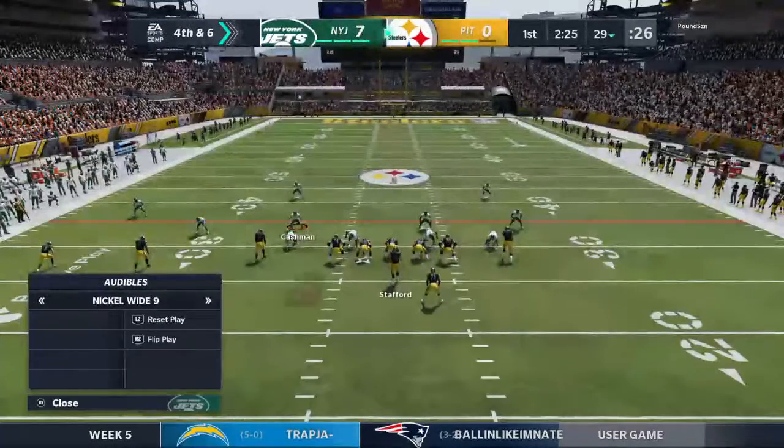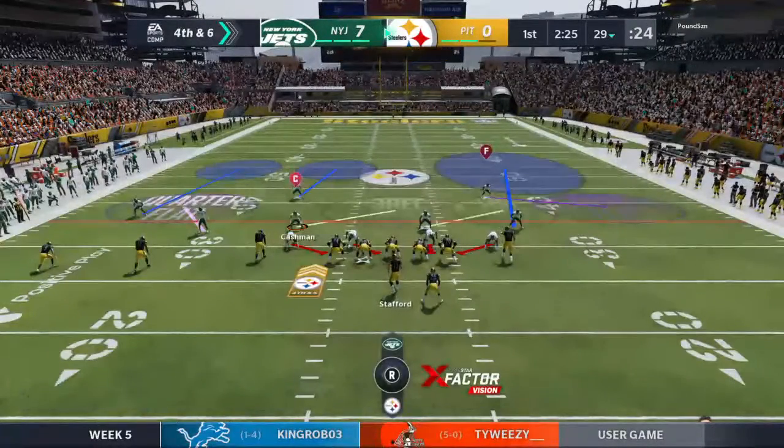Stafford will stay out there. He'll lead his guys up to go for it on 4th down.